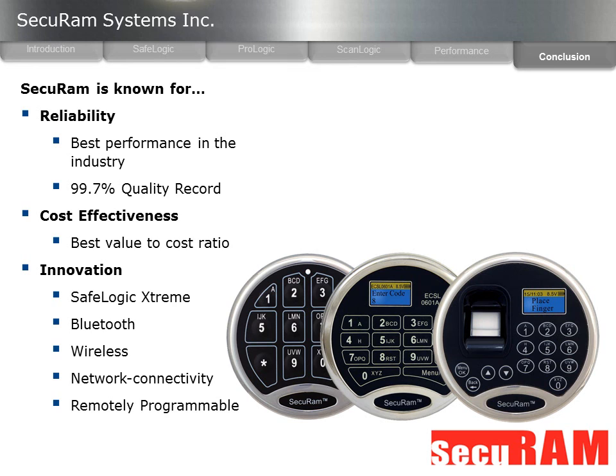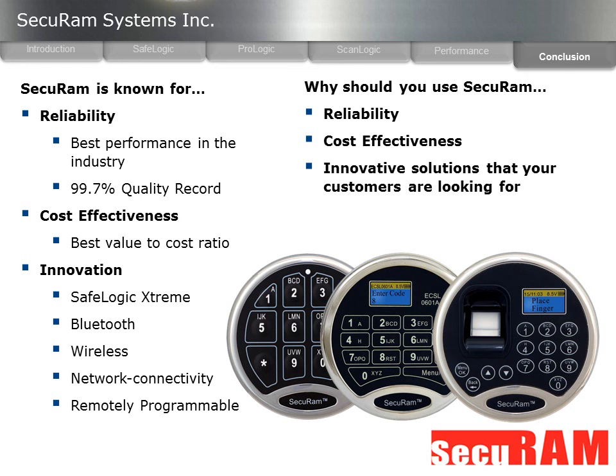We have Bluetooth technology built in. We have wireless connectivity. We have network connectivity and remote programmability. All of these things are what customers are looking for. The SafeLock safe owners are looking for these types of features in order to guard their valuables. Why you should use SecuRam Systems. Reliability, cost effectiveness, and innovative solutions that your customers are looking for.